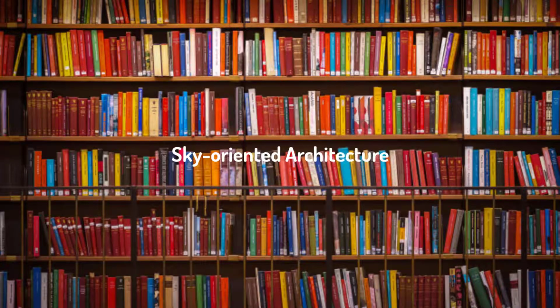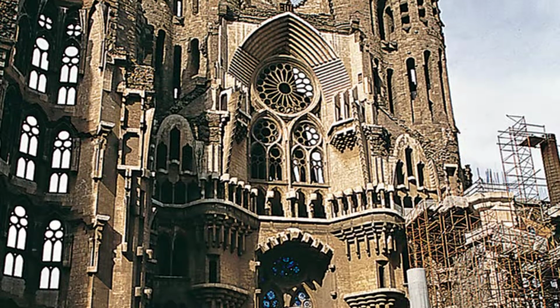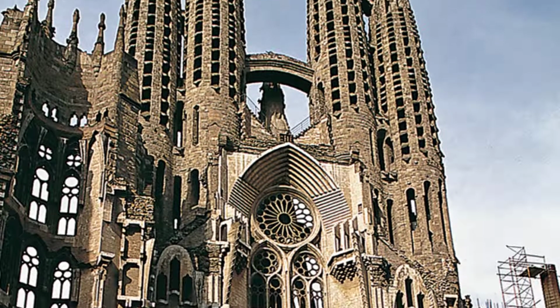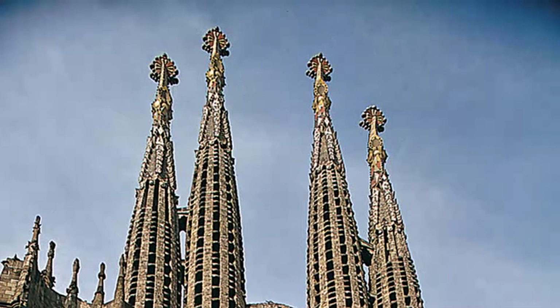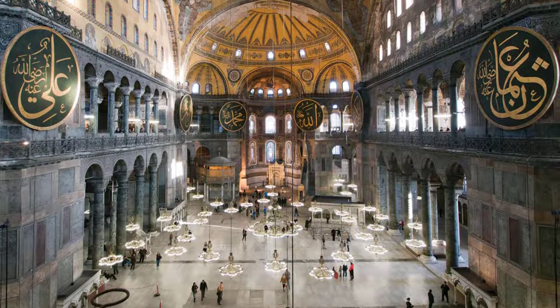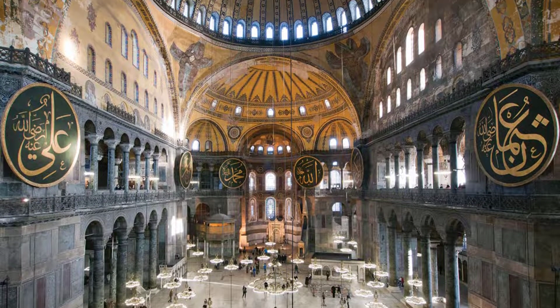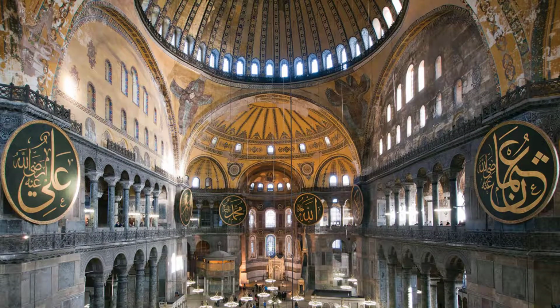Sky-oriented architecture consists of buildings that bring out the sky and its symbolism. Sunlight, sky, and horizon are very important in this type of architecture. Take a moment to look at Antonio Gaudi's Church of the Holy Family, which is still under construction to this day. The organic forms of the steeples rise upward, seeming to defy gravity. The Hagia Sophia is a good example of sky-oriented architecture, making use of light and integrating it into the plan of the building. The light seems to lift us upward, emphasizing the spiritual and religious function of the building.